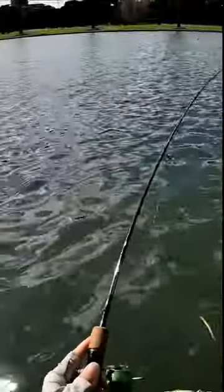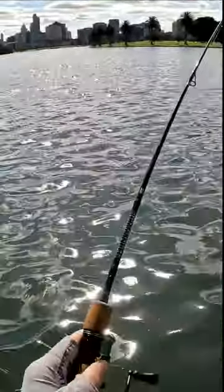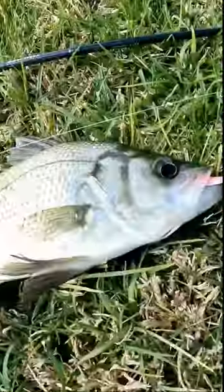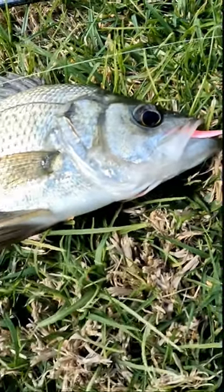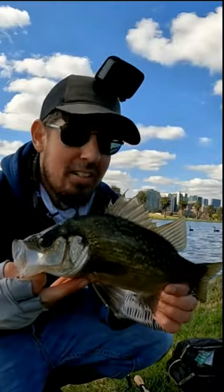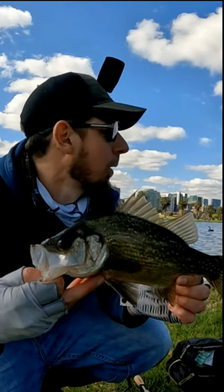Oh, got one. Oh, you're kidding. That is not the big trout that we're after, but what it is, is a beautiful big estuary perch that has had a go at that spoon. So that is not the giant trout that we're after, but what that is, is a beautiful estuary perch.